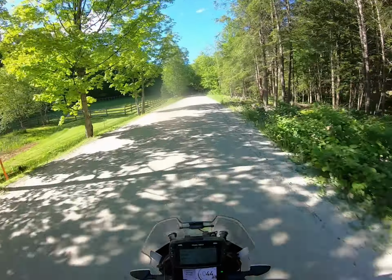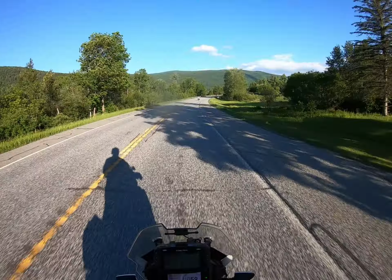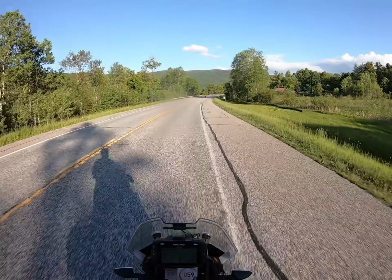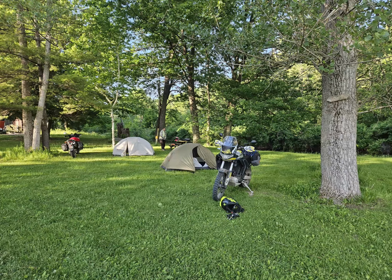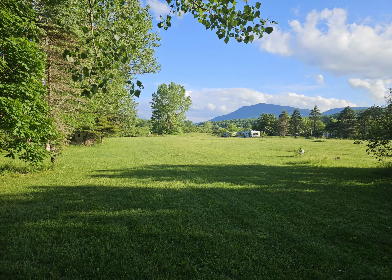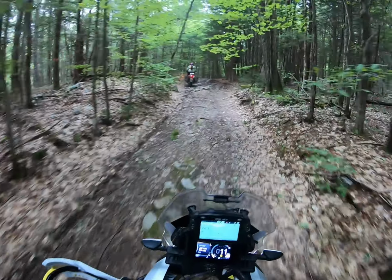Coming up to the end of day 2, we will camp. I think it was called Otter Creek Campground, and then we will start on the latter half of 4 and Route 5. This day would probably be the more difficult day.